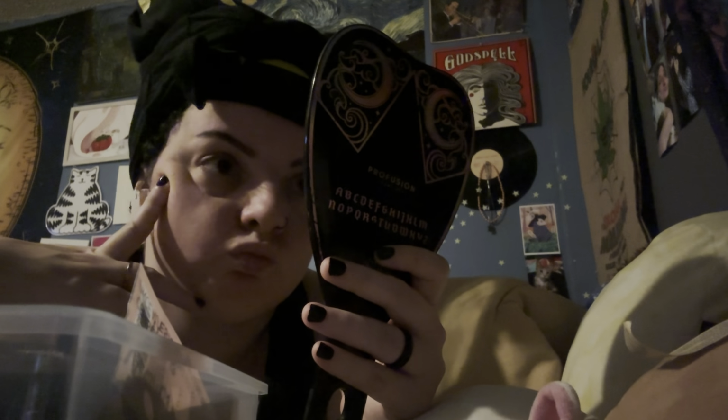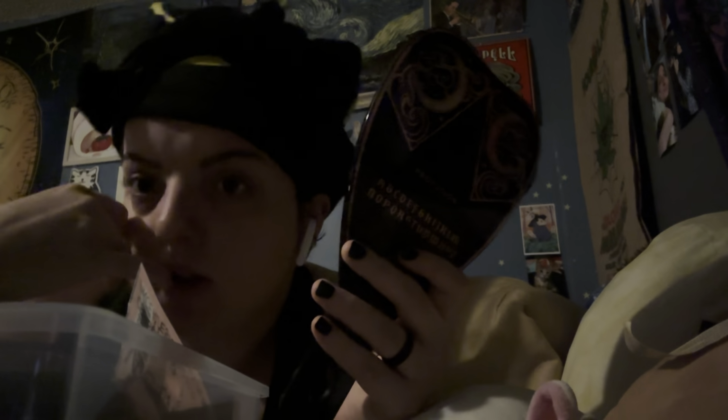Now, trying to decide what I want to do for eyeshadow. I might pick an eyeshadow from this palette. So I'm going to take this gold shade that's called Happy Glamper. It's this gold shimmery shade. I take it on my finger and just put it on, and repeat for the other side.